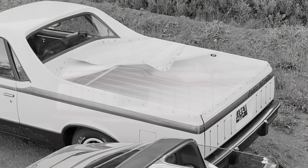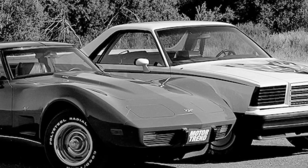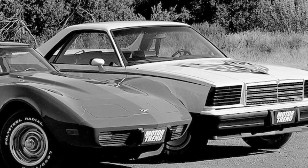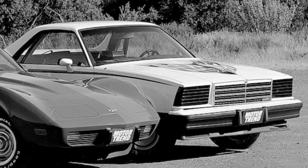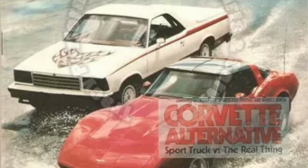With it, you got special paint, Pontiac Trans Am steering wheel, halogen headlamps, and the handling package. The handling package came with front and rear anti-roll bars, upgraded tires, and constant ratio power steering. The whole point for the Del Calais package was to beef up the handling and make it more of a sport truck, or Corvette alternative.